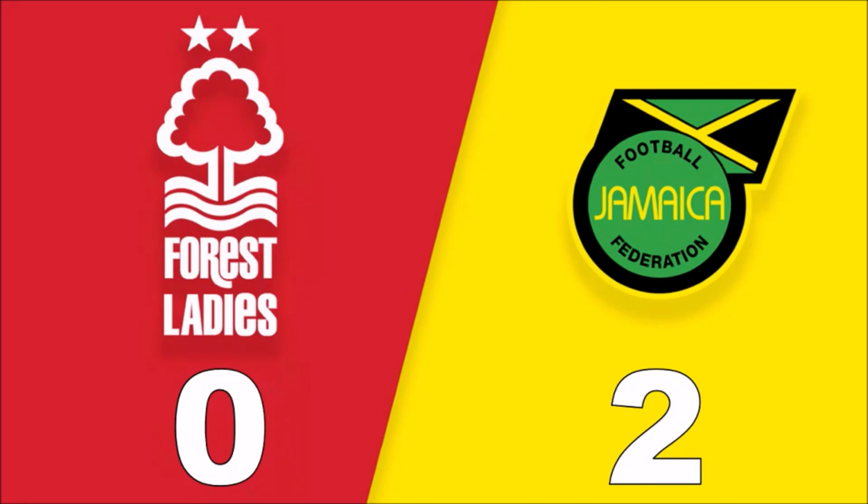Forward the ball comes. It's with Foster that passes back to Campbell, it is wayward, and it's out for a Forest throw-in. Hewitt will take the throw-in for Forest Ladies as we're 11 minutes into this second half, 56 played in total. Jamaica women wanted that flag to go up for the ball being out of play, but instead it's decided that the ball stayed in, and now Jamaica have it on the left-hand side with Silver.